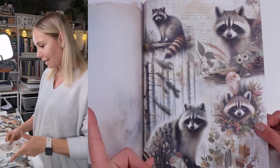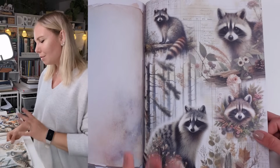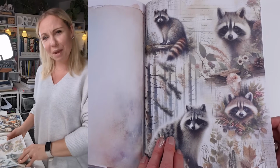Absolutely gorgeous. Now this one, is it a raccoon or skunk? No, the raccoon. And this one was also added pretty much last minute, so that's why it probably has, I wanted to say 1 page, but no, it has 2 pages. Lucky.